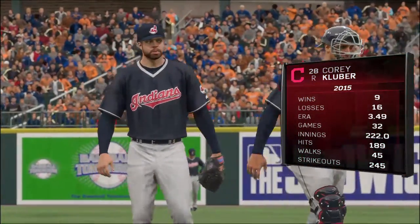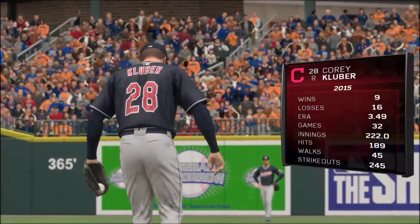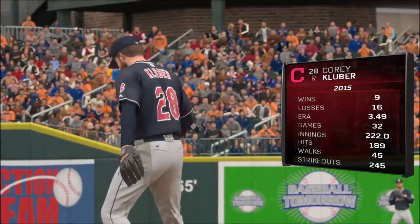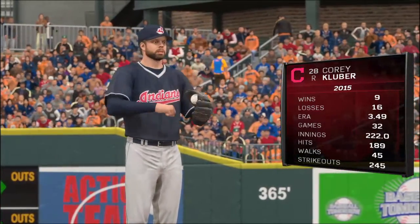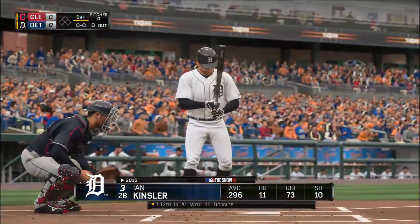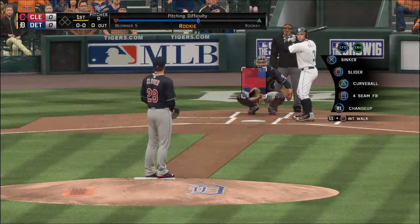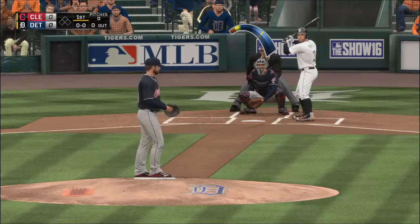Corey Kluber gets the ball for the Indians in this one. EK, what do you got? Well, guys, remember, he's not a lot of fun to face because he's got 5 pitches. As a hitter, you've got to worry about the ball coming in, moving away, the speed. He's a lot to handle when you're up at the plate. And striding in is the second baseman, Ian Kinsler, now to get things rolling in the home half of inning number 1.